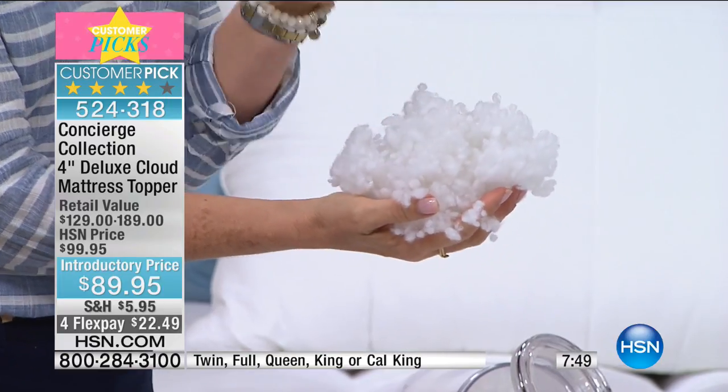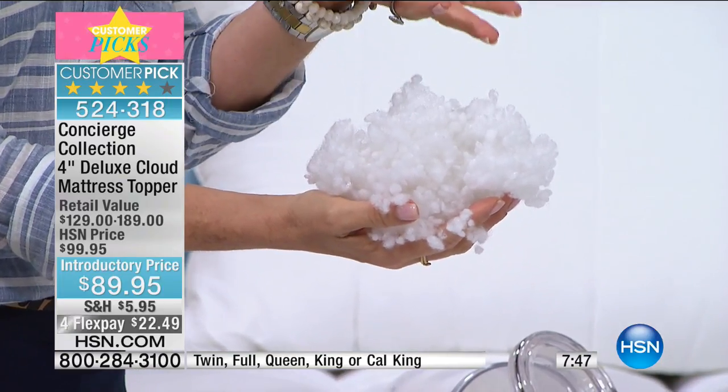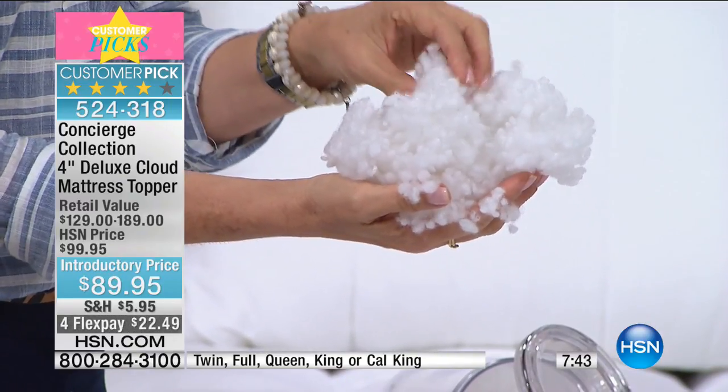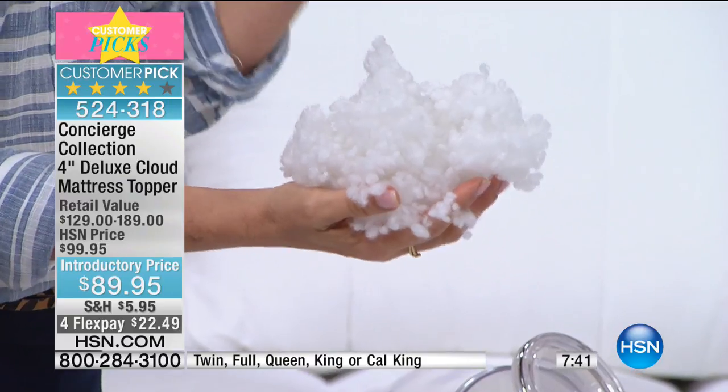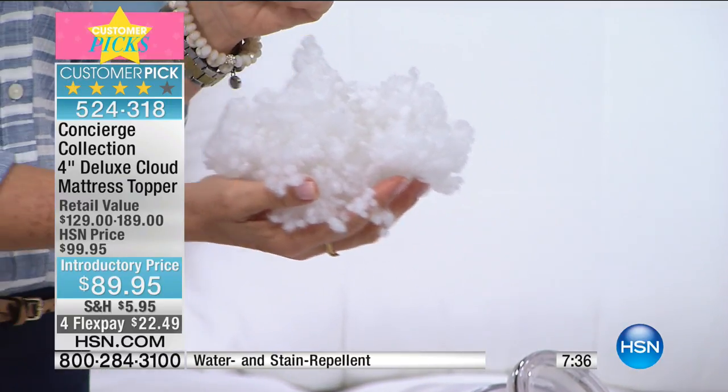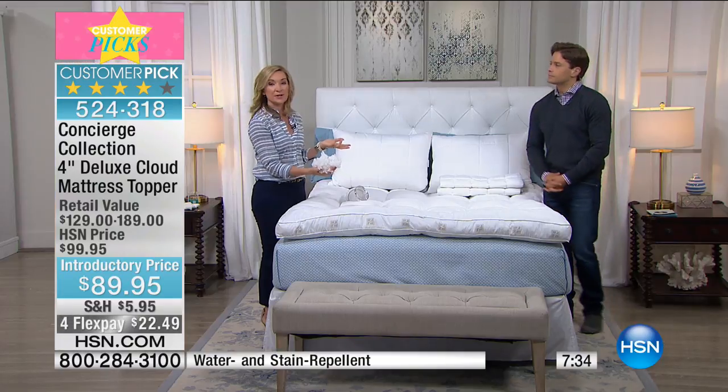Exactly. Well, if you look at these fibers, they're very different from what you see in most of your fiber fills. It's actually clustered, so it's very similar to a down cluster. And that's what's really different about this. You'll really notice it in the support. In fact, a lot of you on your reviews said it felt like you were sleeping on a cloud.